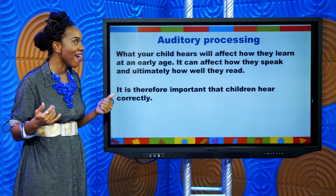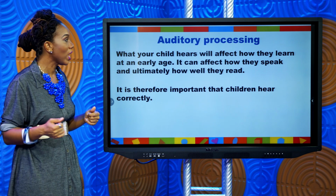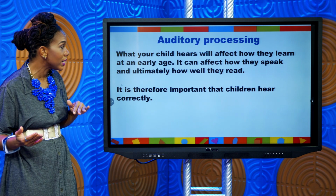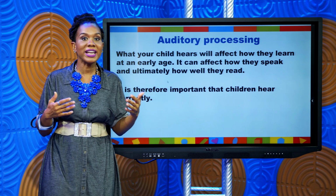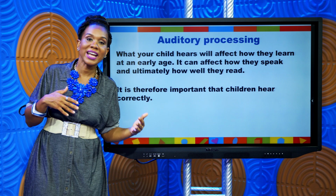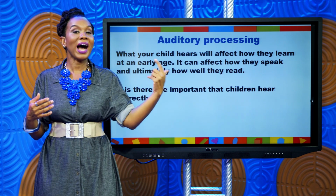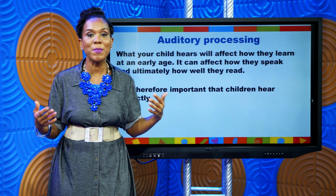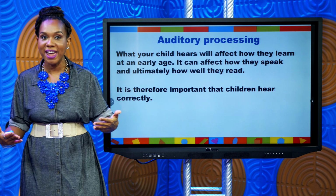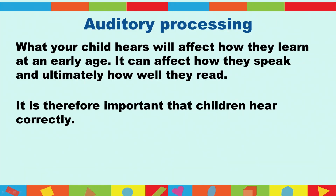What your child hears will affect how they learn at an early age. It can affect how they speak and ultimately how well they read. Reading isn't automatic. Speaking isn't automatic. We learn to speak by listening to those around us, and we see babies mimicking what we say. It is therefore important that children hear correctly.